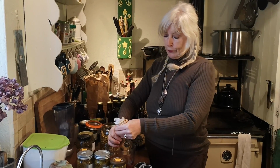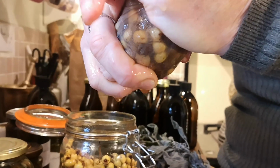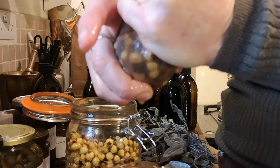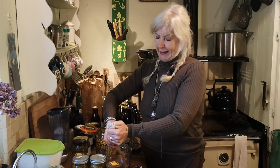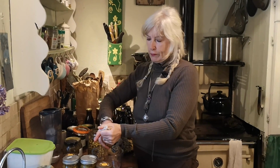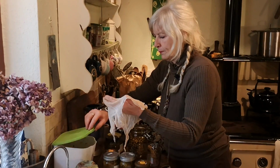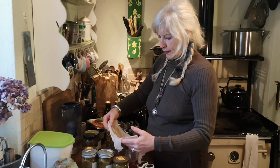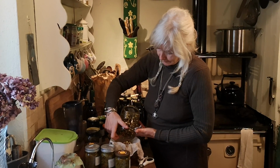For me, the blossom in May smells absolutely beautiful. Some people don't like it. Some people think it has a smell of death. It's very much associated with fertility and procreation, and it has been put into brides' bouquets and into bedrooms for those very reasons. I'll put all the berries there into the chicken scraps and see if I've got any more tincture on these.